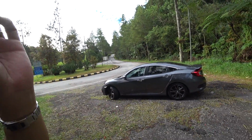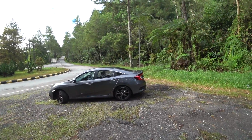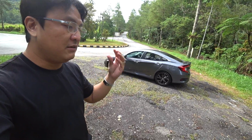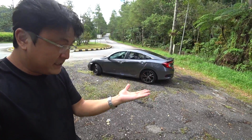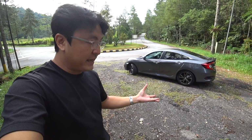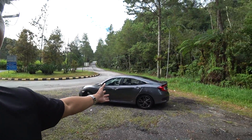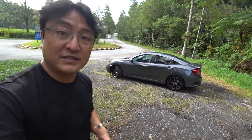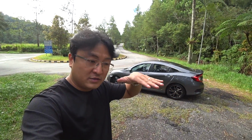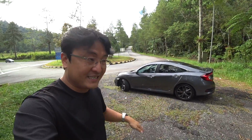Why? Because the sedan market is shrinking, and the buyers of the default family car have changed in taste from sedans to SUVs. So in order for you to build a sedan, what is the benefit of a sedan over an SUV? Ride height. If you have a lower center of gravity, you are able to corner better, right?